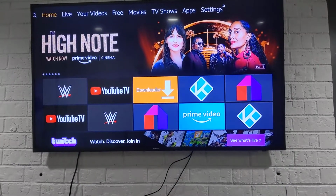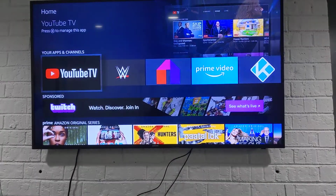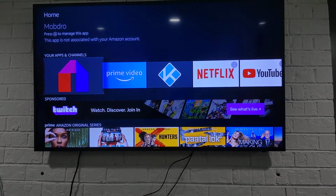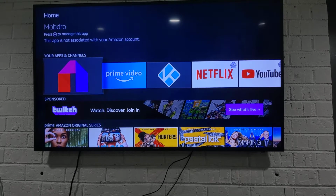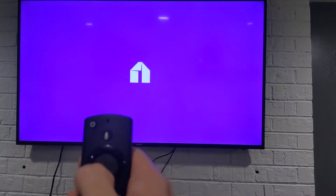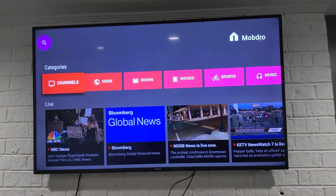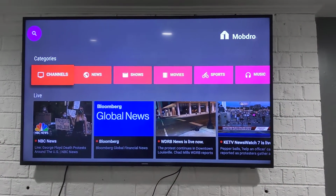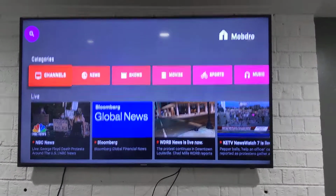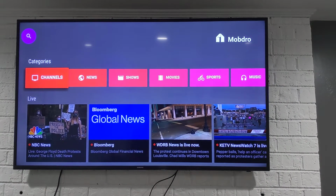All right, next up, this application right here, it looks like it's called Mobdro. We're going to click on it. Once again, I'm going to press the middle right there. I'm going to press right in the center of my circle. And this is a program I've downloaded that gives you access to an assortment of channels, not only in America, but across the world. Some of it you'll enjoy, some of you won't, obviously.